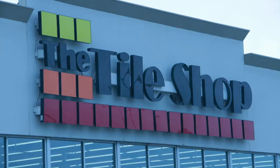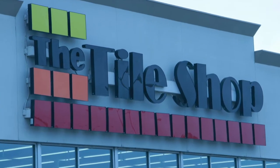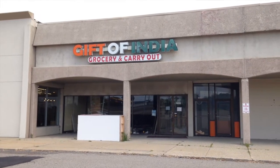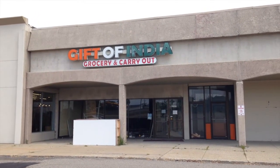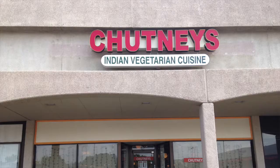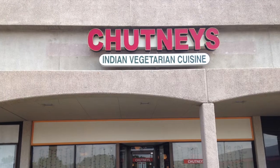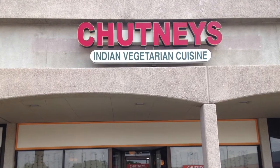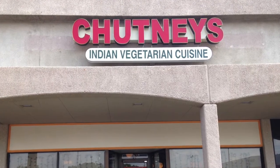Since Kmart left, there were probably a handful of businesses that remained, and those businesses that remain include the tile shop, the Gift of India, which is a grocery. There was an older restaurant that was here, Lynn's Kitchen, for a while. They've been repurposed as Chutney's, Indian vegetarian cuisine, and still exist here at the center.